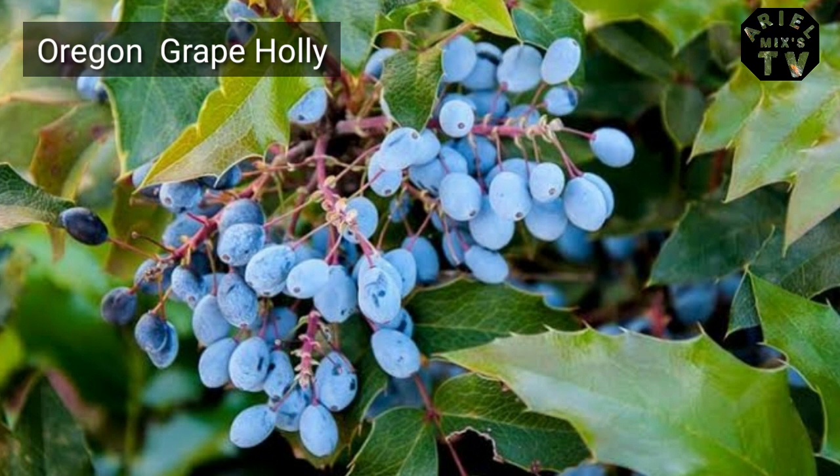The berries from grape holly are edible and are actually quite tart. These berries can be used to make jams, jellies, and preserves. Grape hollies can be very useful in attracting wildlife to your garden, such as butterflies, bees, hummingbirds, and many other species of birds.